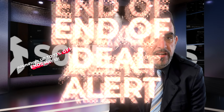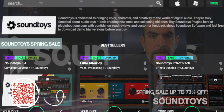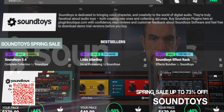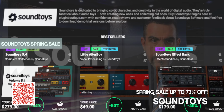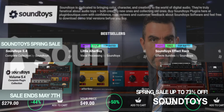Emergency deal ending soon. The Soundtoys Spring Sale at Plugin Boutique. Save up to 73% on some of the world's most revered music software products, including the incredible Decapitator, Little AlterBoy, Soundtoys 5.4, which is the entire suite of plugins, and the amazing new Superplate Reverb.